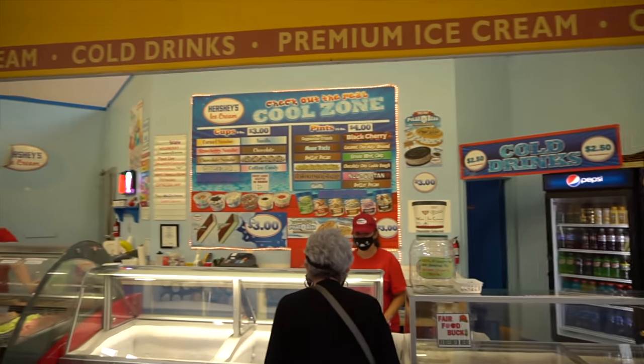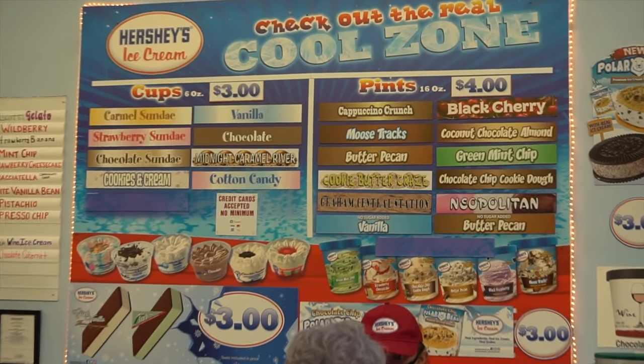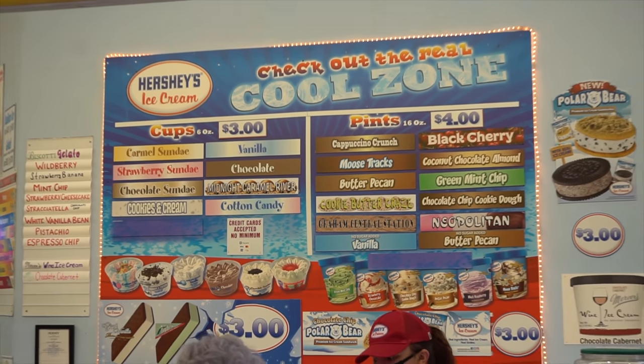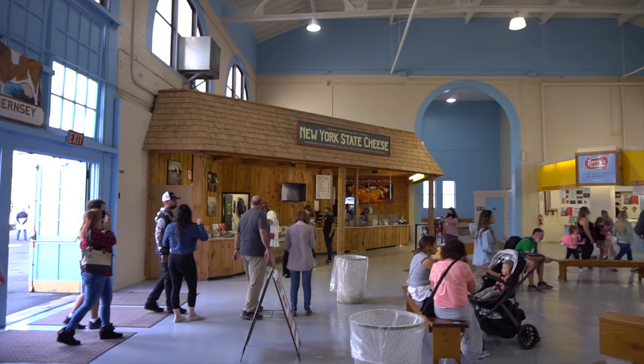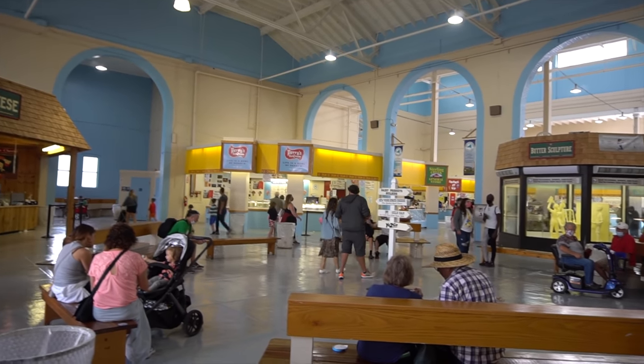Here, why don't you push him around? Look at those ice cream flavors there. Looking for a pumpkin ice cream. I get it every year. New York State cheese. Here's some cheese. This is not the place for us. There's Perry's ice cream. You get some Belgian waffles. Let's go look at the butter sculpture.